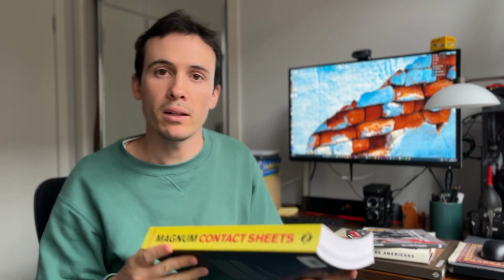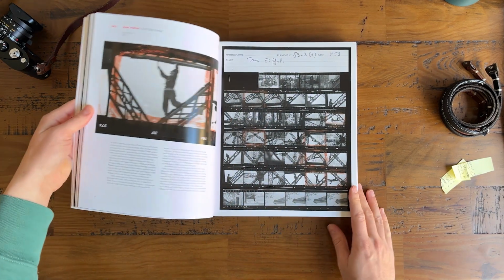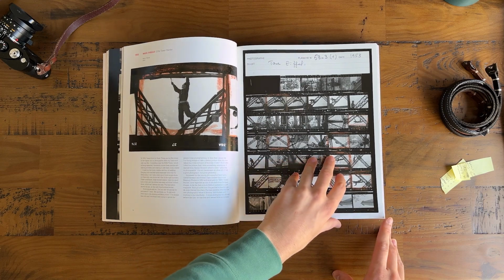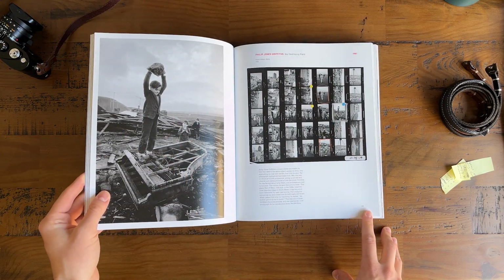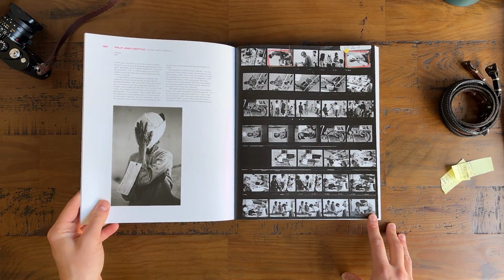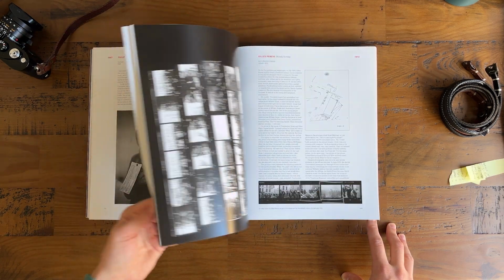Okay, so the first book I would like to share is this book called Contact Sheets by Magnum. A very well-known book, but nonetheless worth sharing here. It is an absolutely amazing book, highly recommended for anyone wanting to learn the history and art of photography. So basically what the book is about is it has a number of contact sheets by photographers a part of Magnum, whereby they tell the story of the images captured on one contact sheet and their process in deciding which images to select for print.